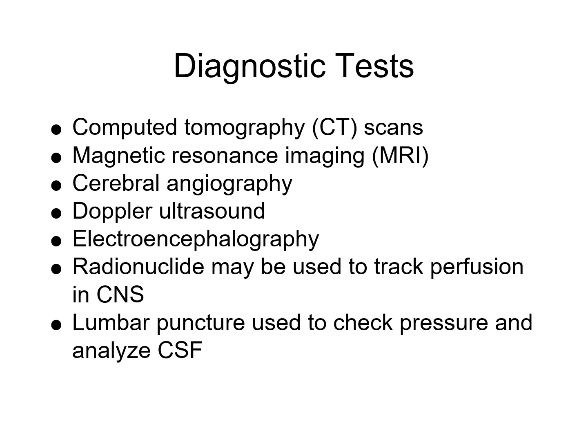CT scans, MRIs, cerebral angiography are all used to diagnose this, along with the lumbar puncture, radiography, Doppler ultrasounds. We may use EEGs as well. So all these things we may look at to analyze the structure, the fluids, the pressure, using the Glasgow Coma Scale to look at our level of consciousness.